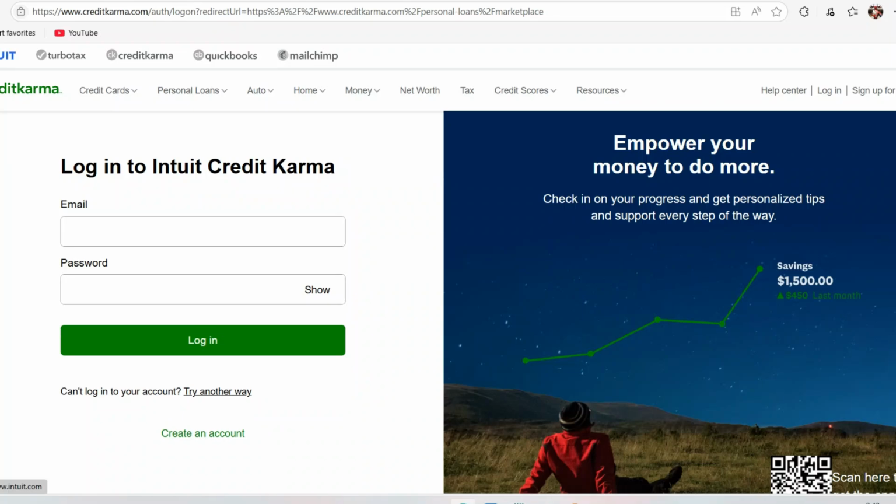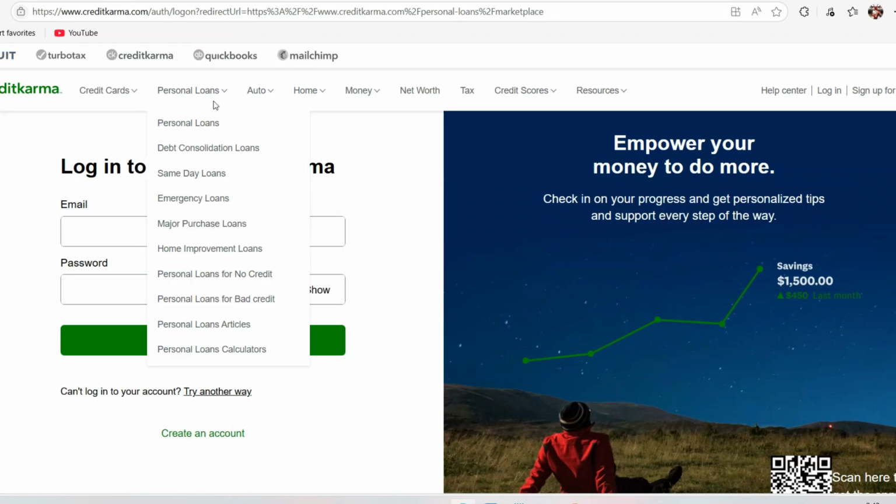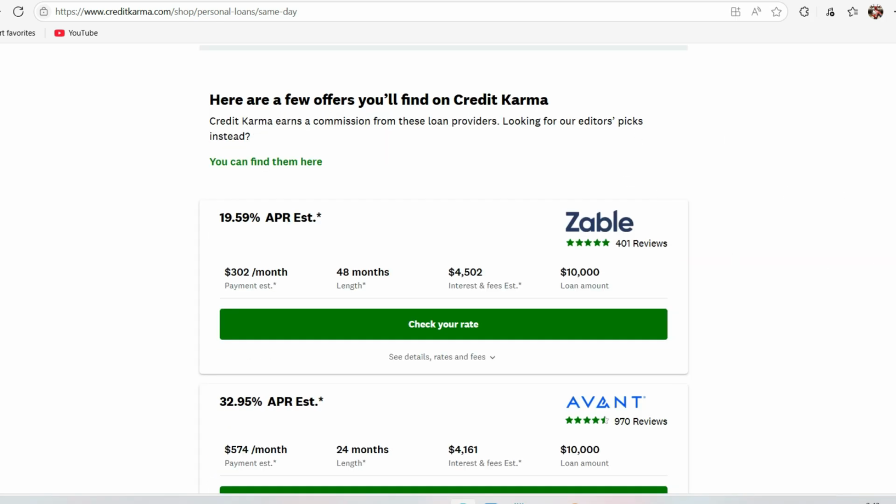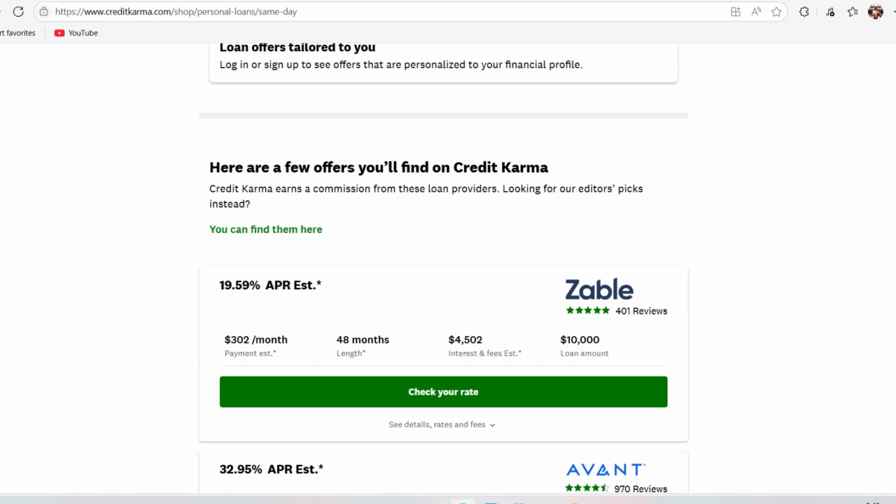Please note that this service is currently only available in the United States, so if you're located outside the US, you won't be able to complete the full process. However, you can still browse the tools and gather helpful information for the future.